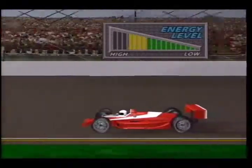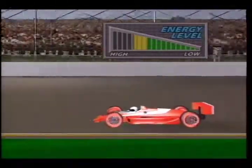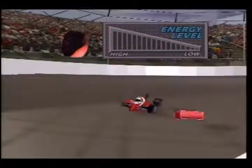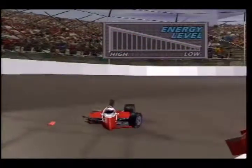As a race car goes faster, it gains energy. In a crash, the car stops, so its energy of motion must go somewhere. The pieces of the car that break away absorb most of the energy. This protects the driver from serious injury. So when you see a car break apart in a crash, that's good. The law of conservation of energy protects the driver. And that's physics.